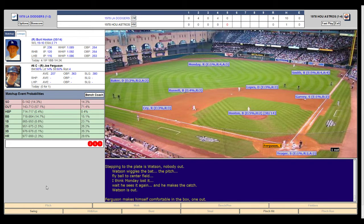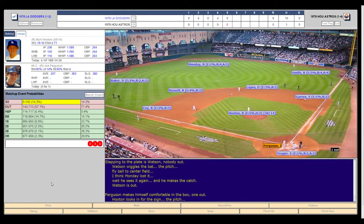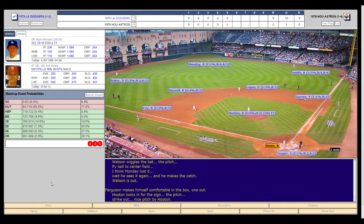Joe Ferguson steps to the plate. Astro catcher 0 for 1. He needs a 7.14 or greater to reach safely. Pitch to Ferguson. 0-3-6. That's a strikeout. Big swing and a miss.